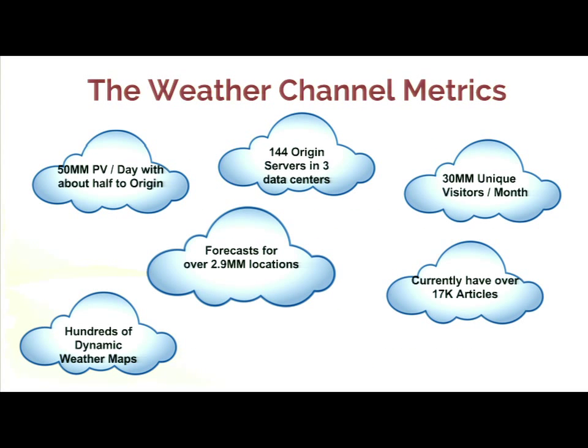So, just some basic metrics about our site. I cannot even read this screen because it's too small. On a daily basis, we have about 50 million page views. About half of those come back to our origin, back to our actual servers. We have about 30 million unique visitors a month. We host all that through three data centers with about 144 servers. And we have approximately 17,000 articles that our content team has been curating over a number of years, some that they reuse, some that they don't reuse. And I can't see what the other things are.